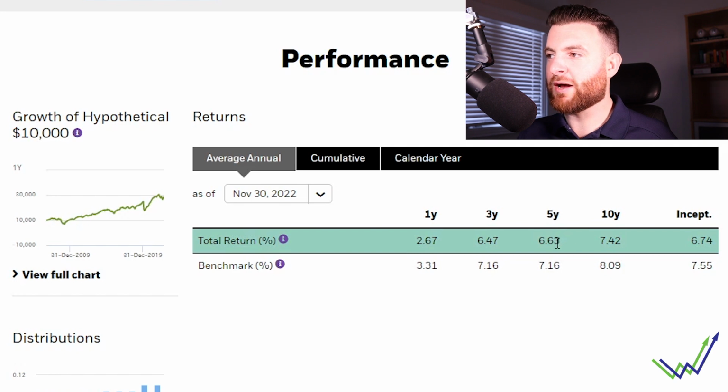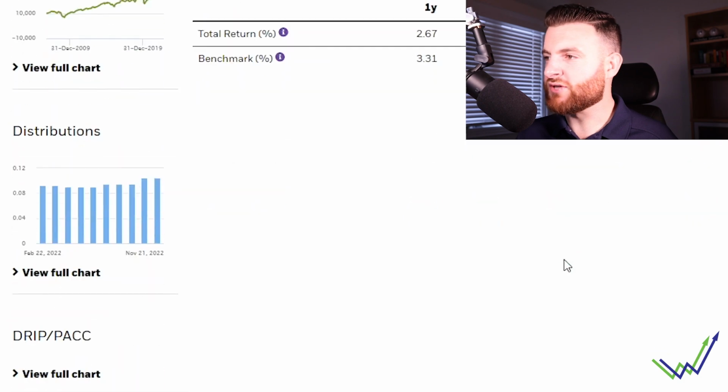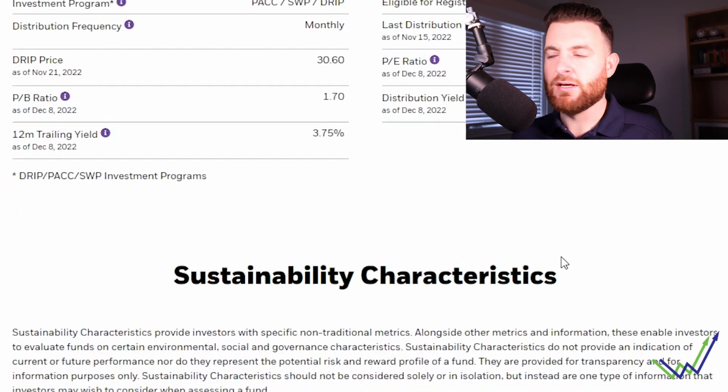So the interesting part about the Dividend Aristocrat is that you traditionally look for companies that consistently pay dividends, and this may be a little bit more beneficial or something that fits better into somebody's portfolio that needs monthly income and needs that consistency and needs a little bit of assurance that those dividends are going to get paid. We have here the average annual over the past 5 years has been about 6.63%. And when we look a little bit further, we can see what's actually held in this fund.